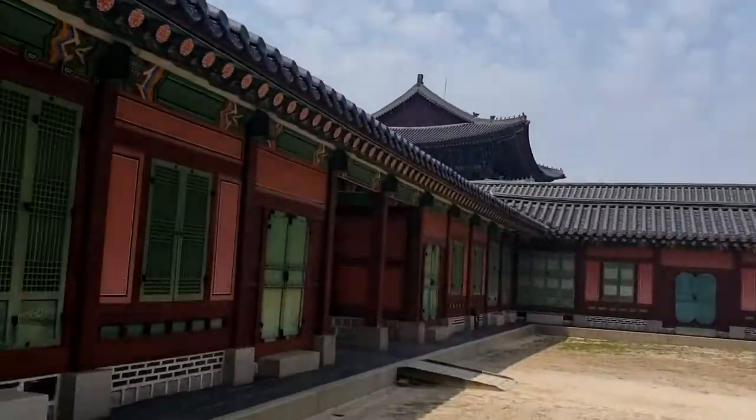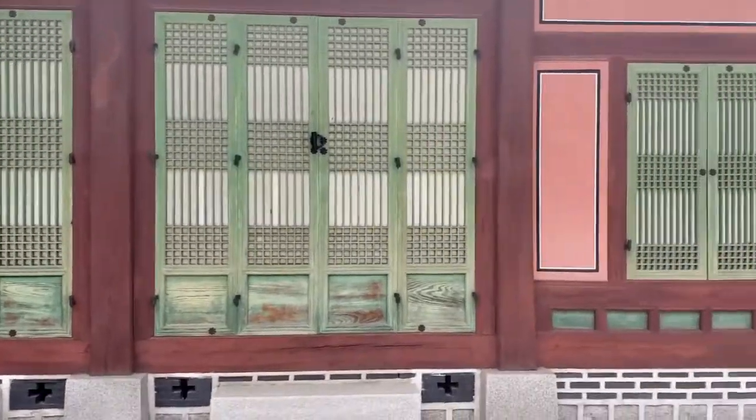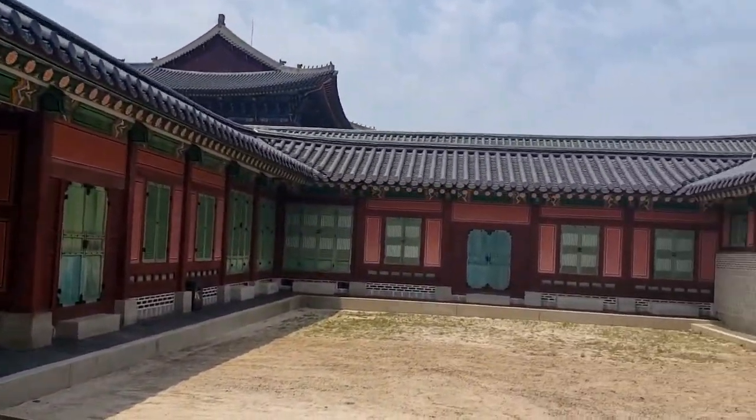A lot of these little buildings on the side here used to be the living quarters. All these little buildings on the side.